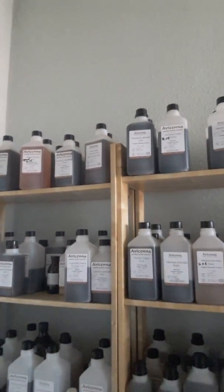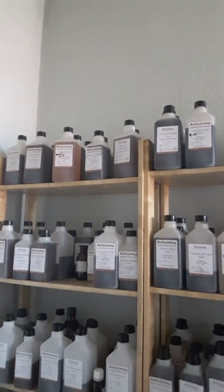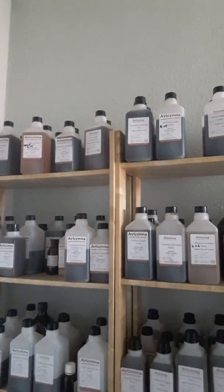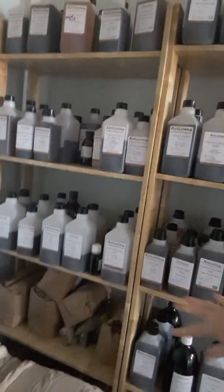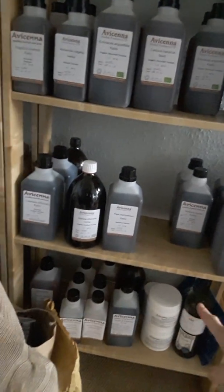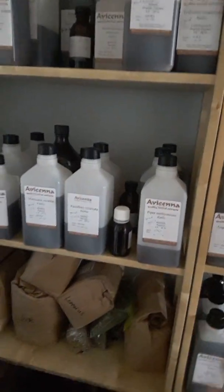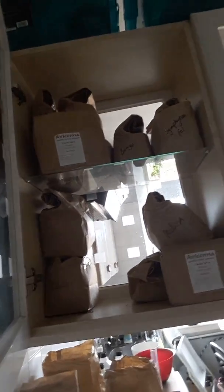So this is alphabetically organised, starting over here in that top corner with A. So these are the tinctures, these are the liquid forms of medicine. This is overstock here. Down here I've got infused oils and creams and some other preparations, cough syrups, and then some dried herbs here. Then I've also got a cupboard up here that has the dried herbs in it too. See that?